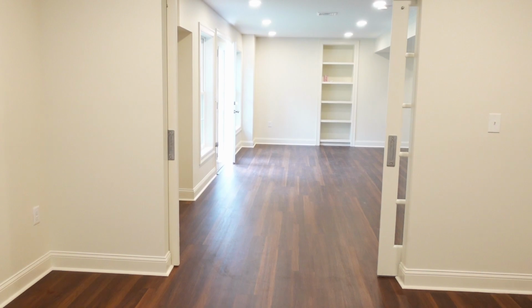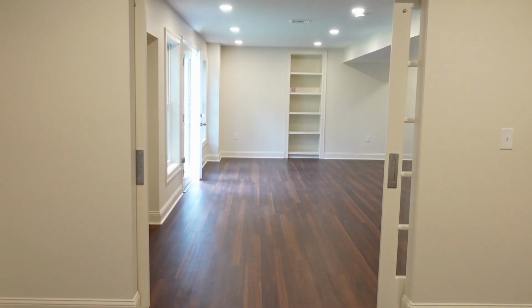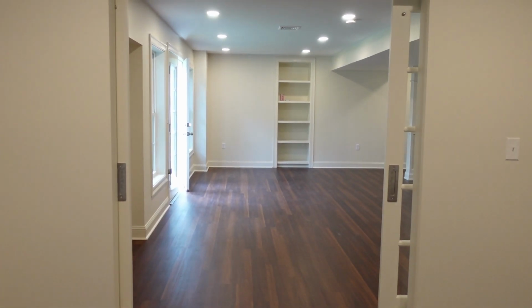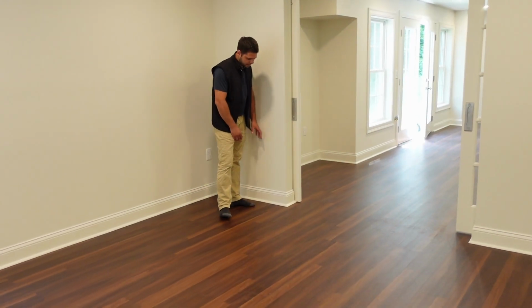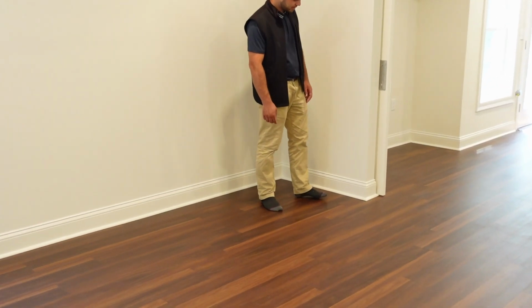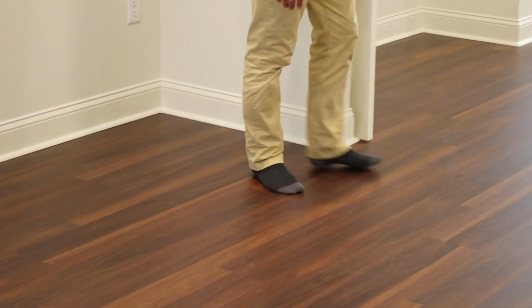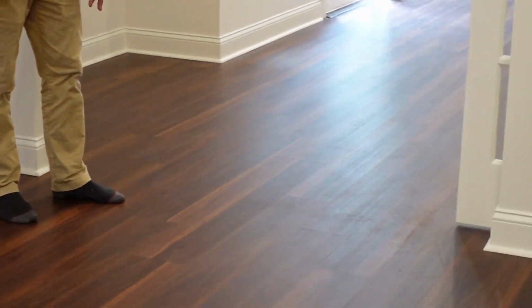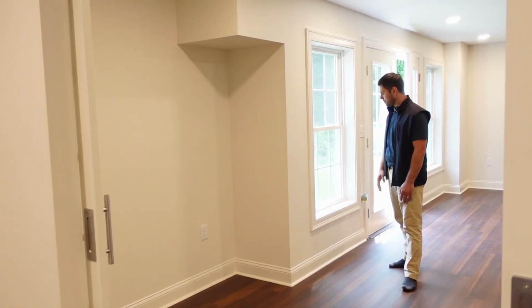It's 100% waterproof, scratch resistant, with a lifetime warranty, and it's a great product, even to work with, and it looks very nice. Our standard baseboard is 3.5, but here we used 6-inch, and then we added the quarter round all the way around, so it matches perfectly the upstairs. We did the same thing for the window trim to match the upstairs.